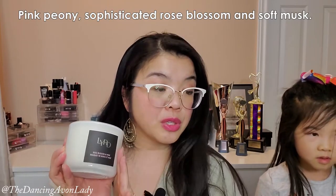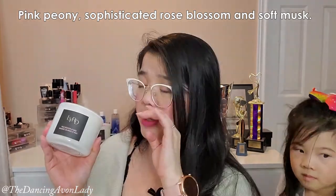They're sticking together. The scent notes of the rose blossom and musk candle: it has pink peony, rose blossom, and soft musk. Compared to the juicy currant and magnolia, this one has a much more delicate scent to it. The other one does seem to have a bit of a stronger smell.